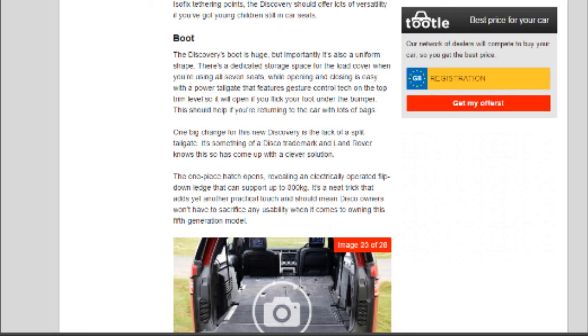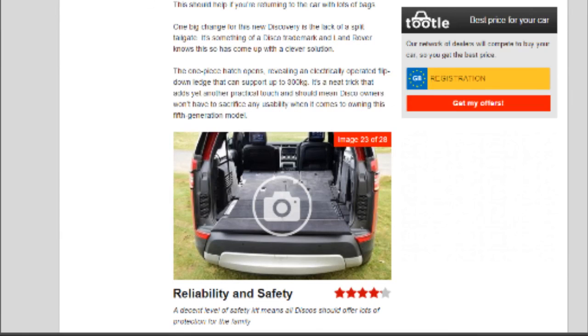One big change for this new Discovery is the lack of a split tailgate. It's something of a Disco trademark, and Land Rover knows this, so has come up with a clever solution. The one-piece hatch opens, revealing an electrically operated flip-down ledge that can support up to 300 kilograms. It's a neat trick that adds yet another practical touch and should mean Disco owners won't have to sacrifice any usability when it comes to owning this 5th-generation model.